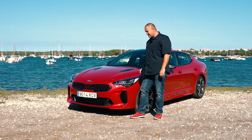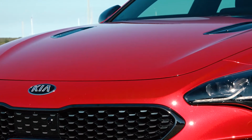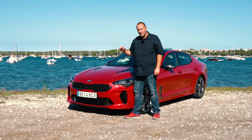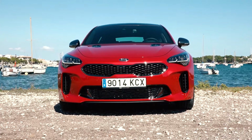Another very nice design feature is the hood that is completely integrated into the body of the car. So you do not have any kind of obstacle when you look from the front of the car. That really looks like one piece from the front. So overall, very muscular, extremely sporty.